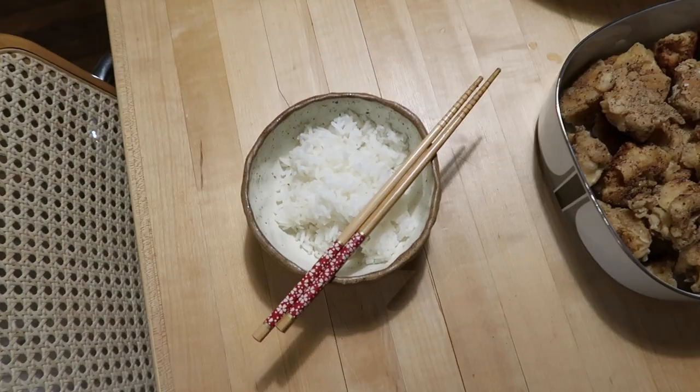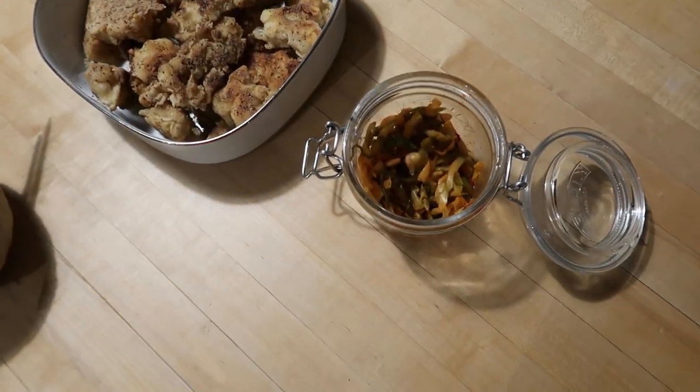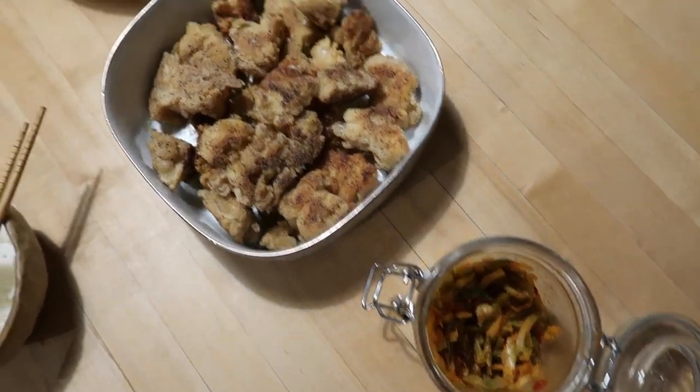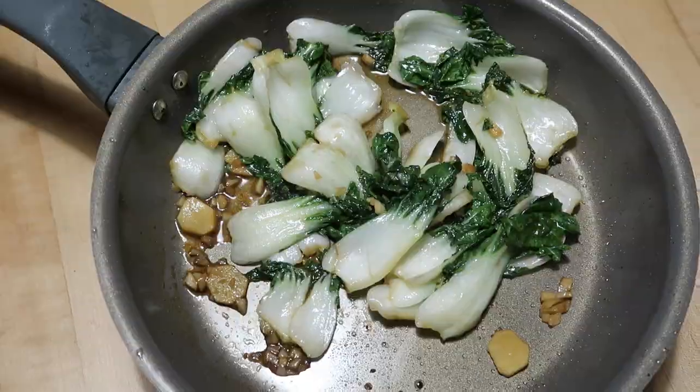We have our fresh rice and the tofu nuggets with my xiancai, my Chinese pickles, of course, and some sauteed bok choy.